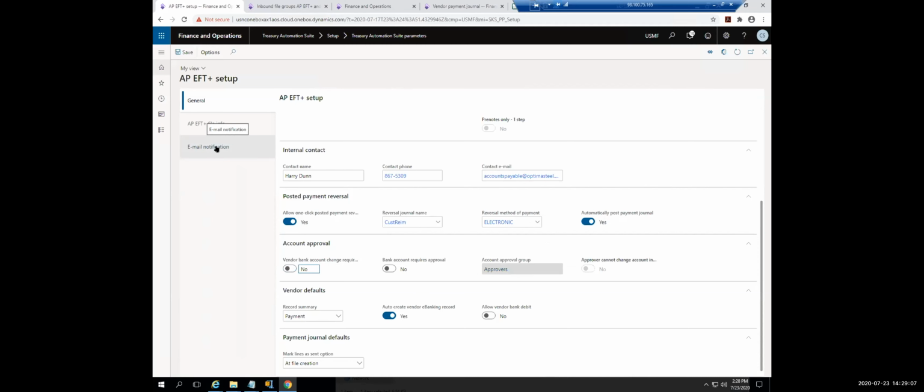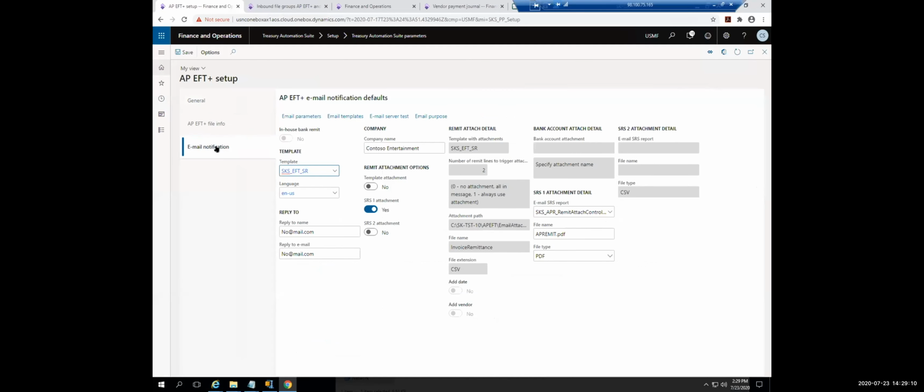On the email, I mentioned the email. The email is a very configurable process as well. So we have templates that we provide. They are the standard D365 templates, housed in the standard D365 template form. So you can go there and edit those templates to be whatever you want. We also have a remit report, and actually in the next version, we'll have a couple versions of this remit report attachment that we can attach and send out as the remit advice.